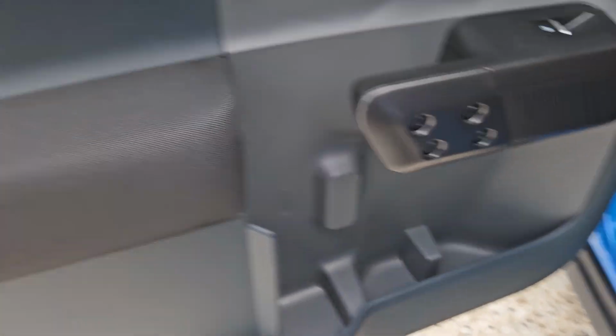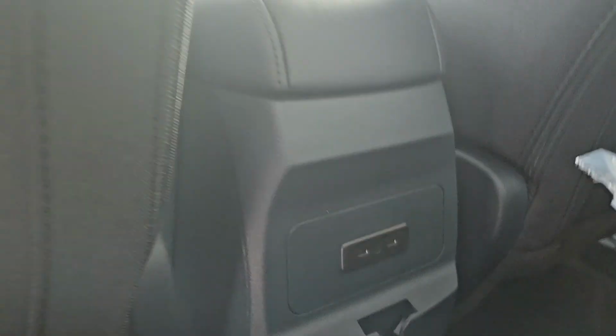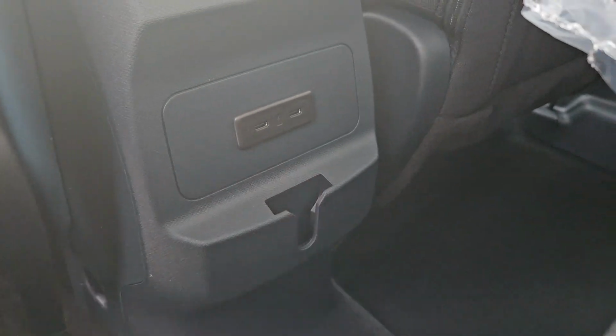Taking a look in the back here, we do have seating for up to 5. We have this nice black cloth interior with some nice textured bits, plenty of door space in the back with black cloth and that nice blue. We do have a nice little storage cubby here and carpeted interior, and of course you do get your storage under the seats. We do get 2 USB-Cs back here, which is new for the 2025 models, and a nice little hook.